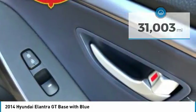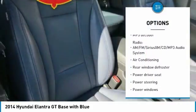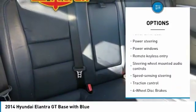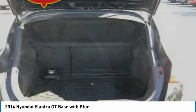Here are some of this vehicle's great options: traction control, air conditioning, dual airbags, power steering, four-wheel disc brakes, power windows, rear window defroster, electronic stability control, security system, fog lights.